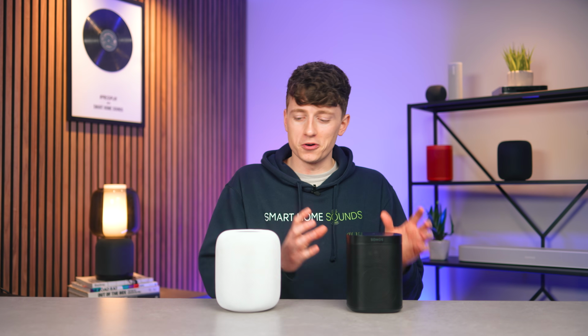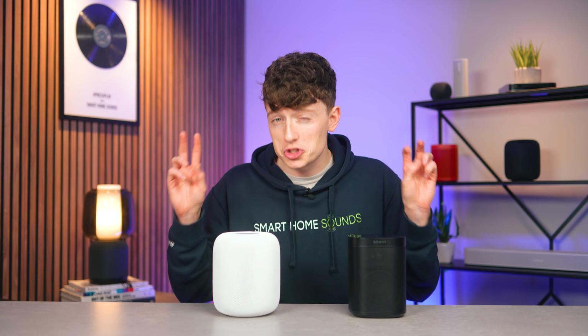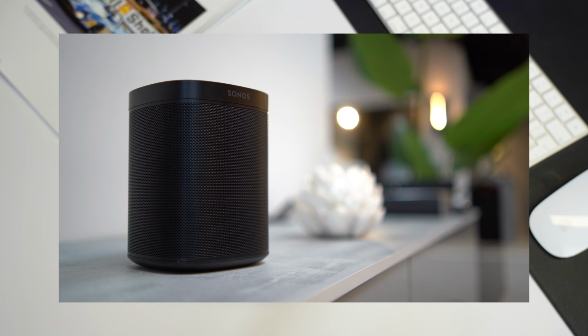Apple versus Sonos. HomePod 2 versus Sonos One Gen 2. Two big brands, two smart speakers, and both competing to be number one in a very competitive market. But which speaker will come out on top?